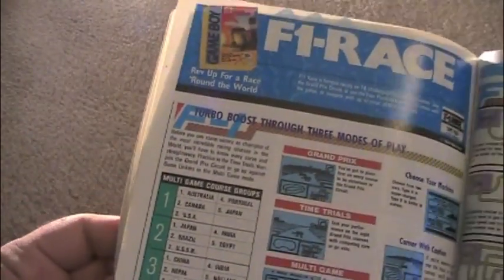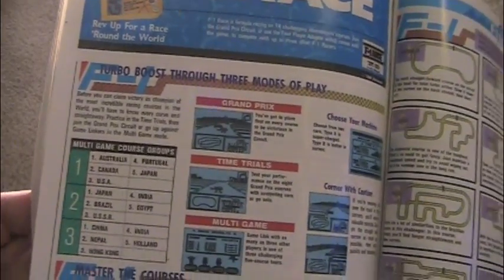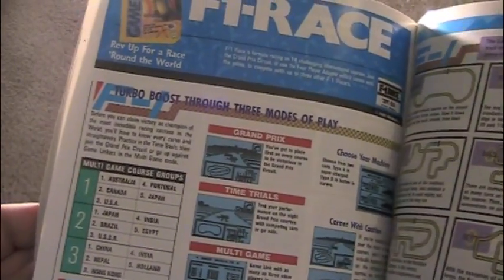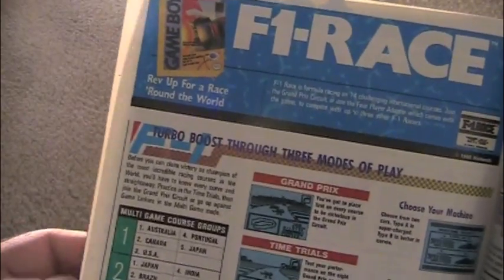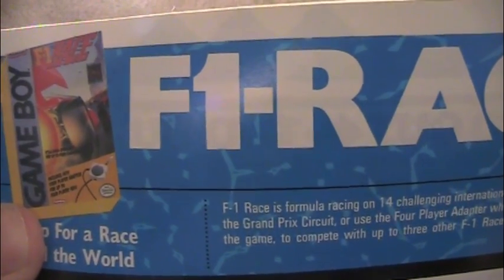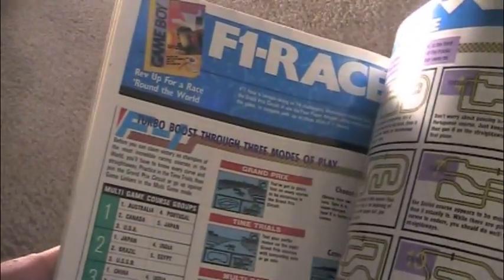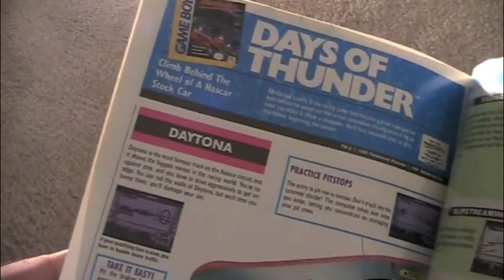F1 Race. This one came with a tap, an adapter. I think you can play multiplayer on it. I remember that. Yeah, there it is. See, it was packed in, including a 4-player adapter for up to 4 players. So that's pretty cool. I remember picking up this game, and it's great F1 style racing gameplay, multiplayer on it. It's pretty sweet.